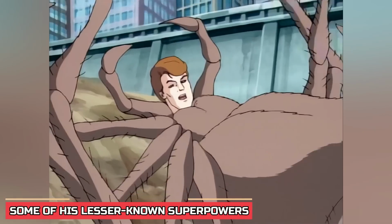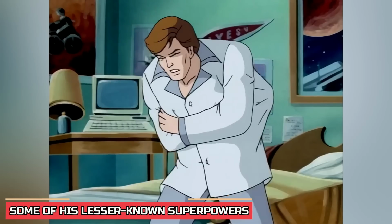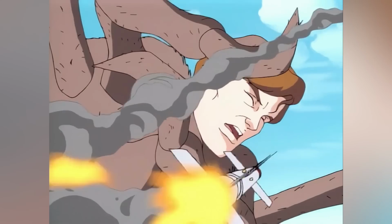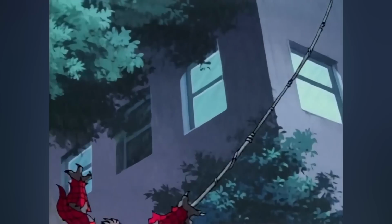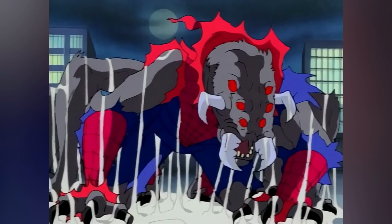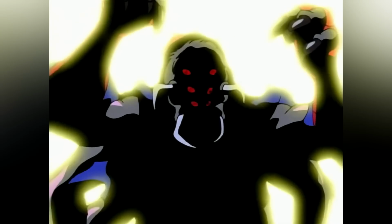Some of his lesser-known superpowers. Some of Spider-Man's powers and abilities are quite unusual, and they don't give him any added advantages. One of these powers includes his ability to mutate into a giant spider on some occasions, which does not bring him any new powers, except for the ability to create his own organic web shooter. However, turning into a spider does help him to fix any injuries, and he even once fixed his teeth and even regrew a few broken bones.